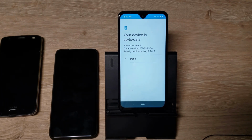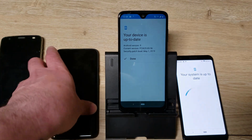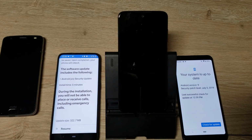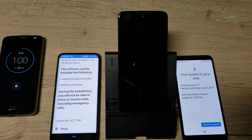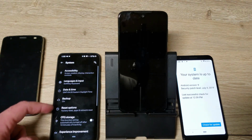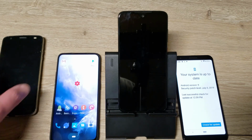The Pixel, of course, should have the newest one. Pixel is on the July 5th update. So there currently is an update for the July patch for the OnePlus. This just came out today though, so it's kind of not fair. I mean, I guess it's fair. It wasn't on there previously. It was still on an older version. I forget which one it was.